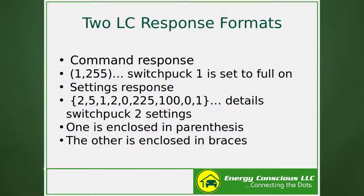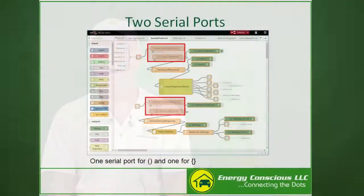However, the settings response is brace 2, 5, 1, etc., etc., etc., end brace. And this is returning all the specific device settings for switch puck 2. The key here is that there are two unique response formats, one enclosed in parens and one enclosed in braces. In this NodeRed flow, we can see the two serial port treatments and their respective response parsing nodes.